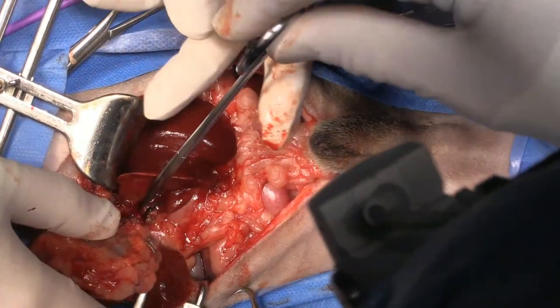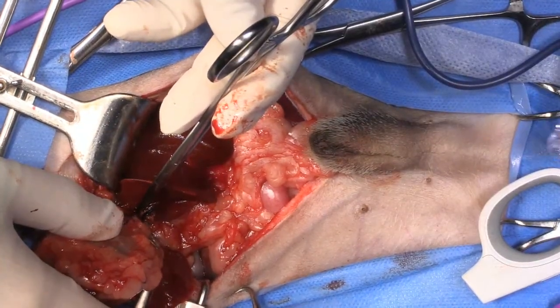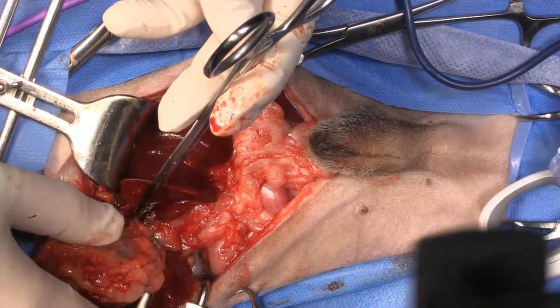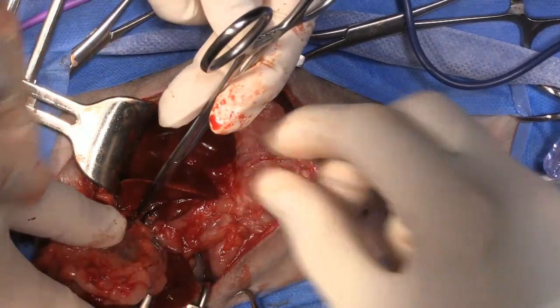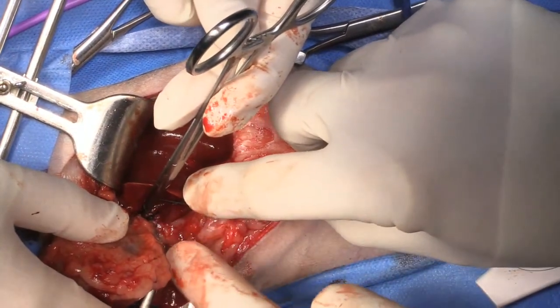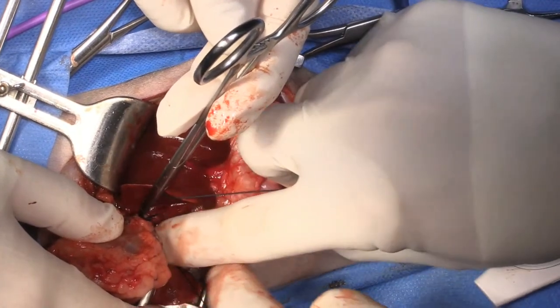Put another ligature around the neck of the gallbladder. Hold on to that, please. Can we get some saline, please? And just be really careful not to elevate that right angle so I don't avulse the neck of the gallbladder, the cystic duct.